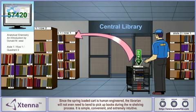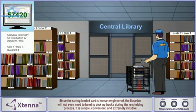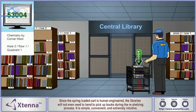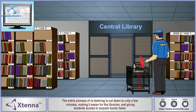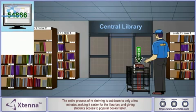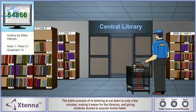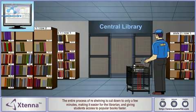Since the spring-loaded cart is human-engineered, the librarian will not even need to bend to pick up the books during the reshelving process. It is simple, convenient, and extremely intuitive. The entire process of reshelving is cut down to only a few minutes, making it easier for the librarian and giving students access to popular books faster.